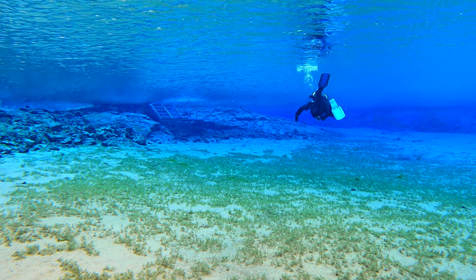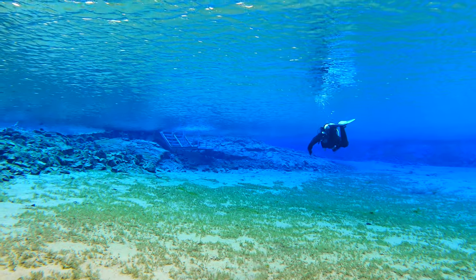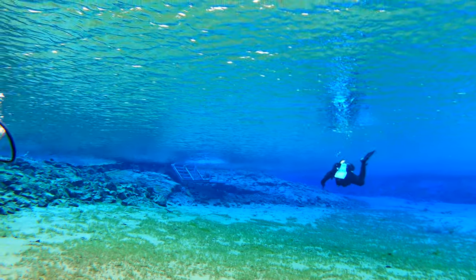Okay, notes if you're coming here. If you just want to go snorkel, and you don't have your diving certification, not a big deal. You're gonna get 90% of this experience. Because a lot of the dive is at a shallow depth, so the divers and the snorkelers have the same experience. So I wouldn't say it's worth the money and the time for the dry suit course if you're just doing it for this.